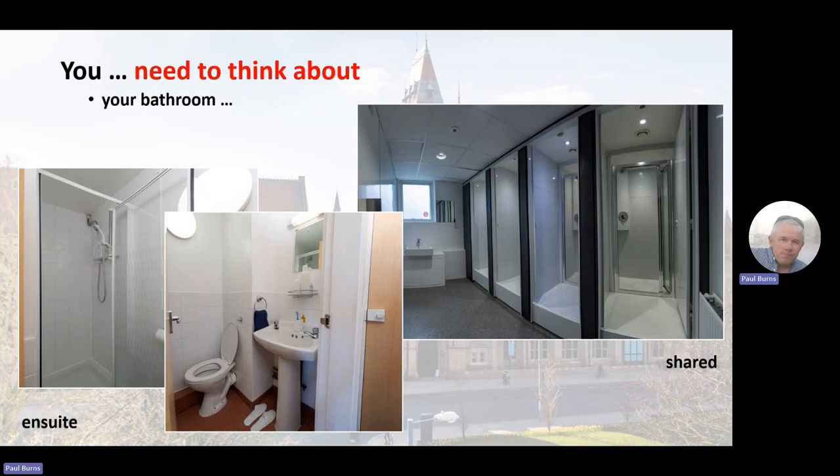Typically, there'll be one facility for every 4 students. So if there were 16 students on a corridor sharing a bathroom, you would expect to find 4 showers, 4 toilets, 4 hand basins, maybe in one large bathroom or in 2 separate bathrooms. But you can see from the picture here on the right, the cubicles there have a space where you can go in, lock the door, get changed, and then go into the second part of the shower area, the actual washing part of the cubicle area, and have a shower.